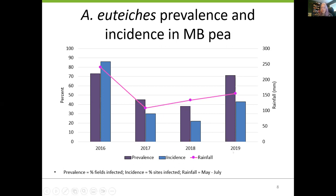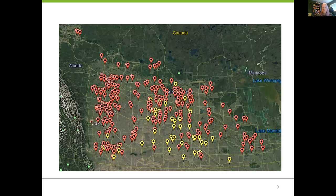So I don't have data from there, which is looking at the precipitation patterns where I think 2020 and 2022 were fairly wet, we would expect that we would see that high prevalence and incidence. And if we look at that compared to what we see in the prairies, here every red pin is a positive Aphanomyces field tracked over 5 years from 2014 to 2018. And the yellow pins are lentils. We can see that this is a prairie-wide problem.